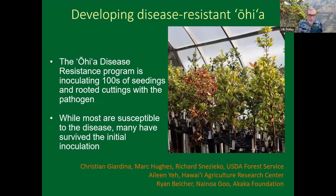So on to the disease resistance study. The disease resistance program has been inoculating hundreds of seedlings with the pathogen. And the good news is that a lot of them, even though they've been inoculated with the pathogen, don't die. The process is, because again it needs a wound to infect the tree, they take a knife and take a little slice of bark off each seedling or each rooted cutting, and they put some of the pathogen in and wrap it up with tape. So this is the greenhouse out behind our lab, our offices here.